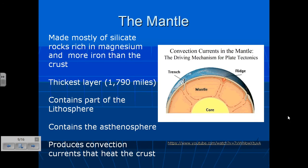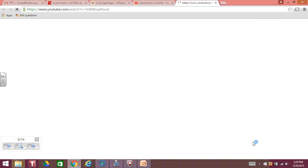Now, the mantle possesses the convection currents that are responsible for heating the crust. This heat is carried up from the core. It circles, emanates, and comes back down once it's cooled down. And we're going to show you an example video where you have a heat source working like a current, where you have a hot source of water and a cool source of water. And without further ado, they're dyed with blue and red just to give you perspective as to how they look.